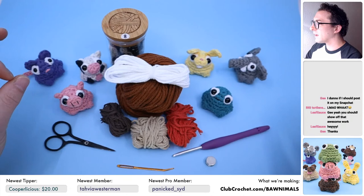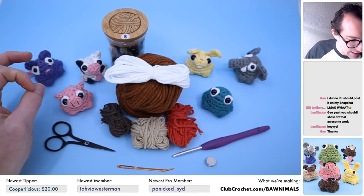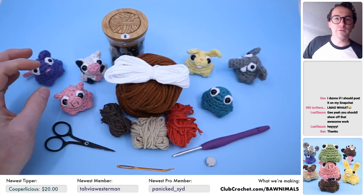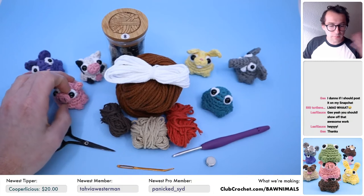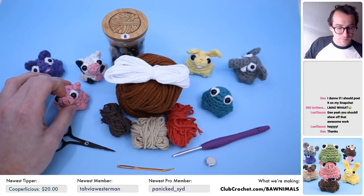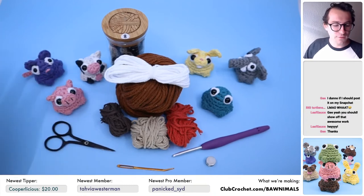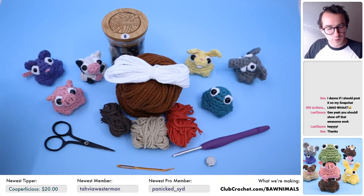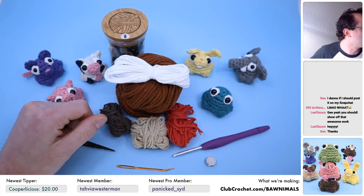The choice is up to you. So I put in the chat a little poll for what to make for our first Bawnimal. It looks like reindeer's winning, but while I'm going through this whole introduction spiel, you can choose what we want to make first. I thought it'd be fun to do some kind of winter creatures. So we got reindeer, penguin, a polar bear, or a walrus. Those are your options today.